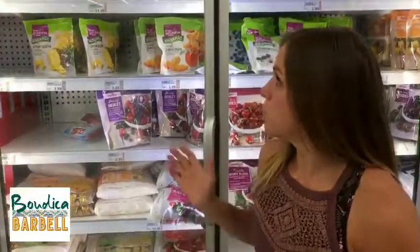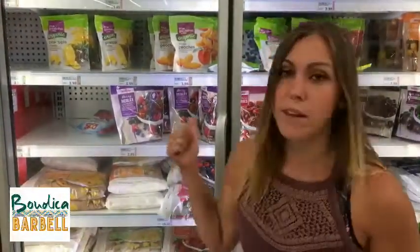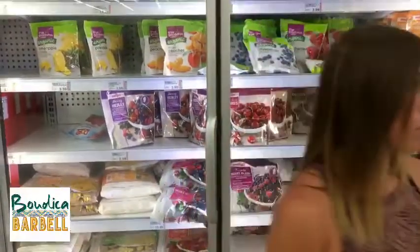Okay, so we're at the fruit section. This is the frozen fruit section, and I actually like to get my fruits here because, first of all, they're organic. They have a lot of mix here, and I can just keep them in my freezer and pull them out whenever I want. So if I'm not getting local berries, then this is where I'm going to get my berries to throw in my freezer, and my girls like them. So I definitely recommend the organic version of berries.